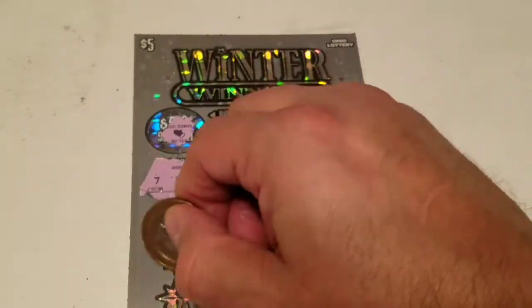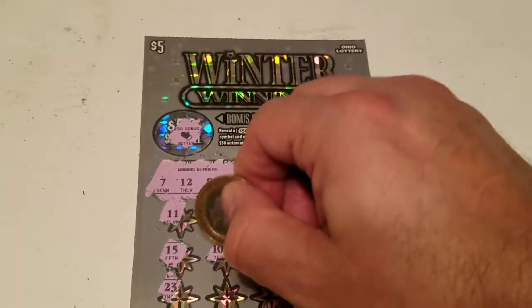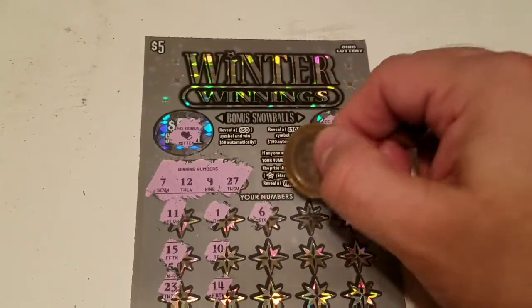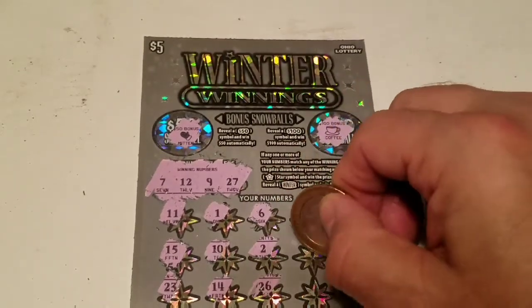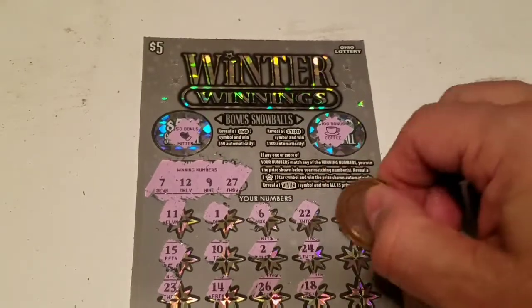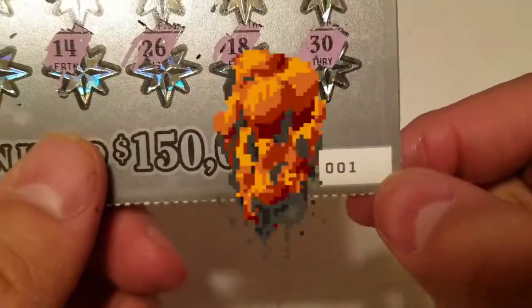We have a level on, one off, 15, 23, a 1 for Terry Lee and Darlene, a 10, 14, 6. Baker Mayfield, 1 off of 7. 2, my number, 26, 22, 24, 18, 17, 28, and 30. So on number 1 for Terry Lee and Darlene, nothing on this ticket, unfortunately.